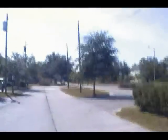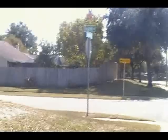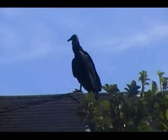So we've just arrived here in Lutz, Florida by Tampa, Carpenter's Run. We're going to walk down here to the housing development using Edward Scissorhands. Gotta take a little walk. We parked over here, Subway. Now we're walking. Buzzard. Buzzy the buzzard.